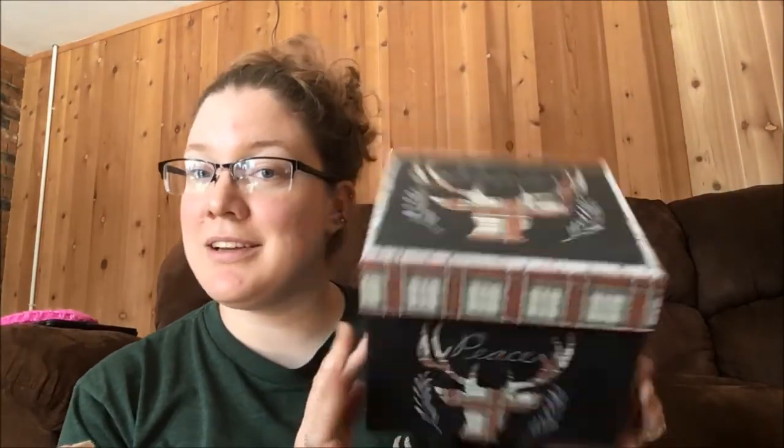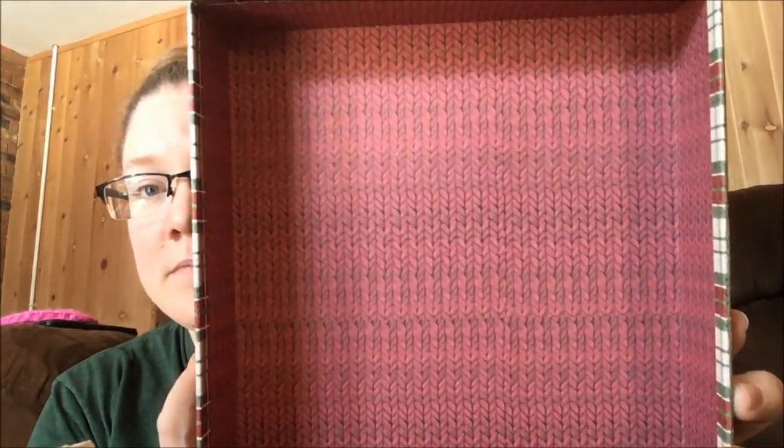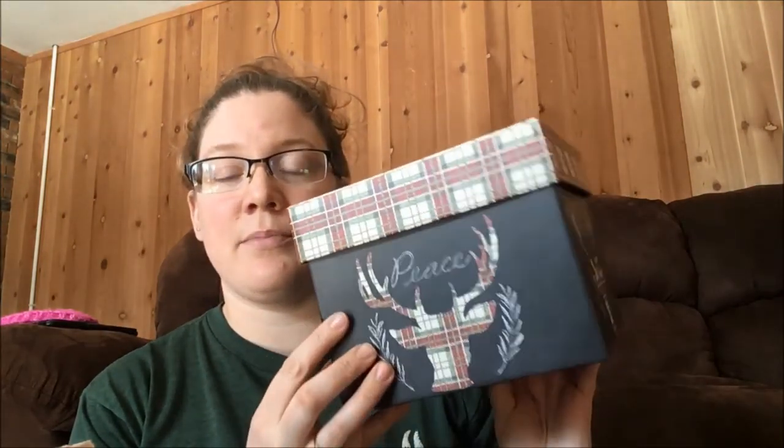A box. This is for my Christmas socks. My Christmas sock box. And I'll show you on the lid. It has little knit stitches on the lid. So, it's not a very big box, but I am an extremely slow sock knitter, so I don't expect to fill this up anytime soon. But I'm just happy I have a box now.